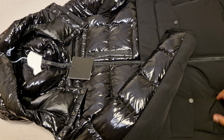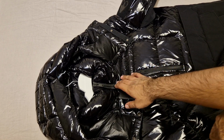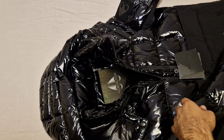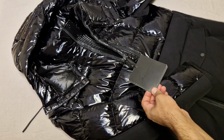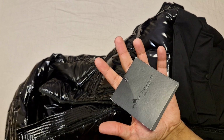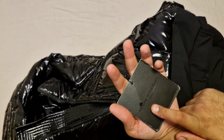Let's get into it. So we've got my hanger because I don't have the Moose Knuckles hanger with this. It didn't come with a hanger. So this is my good old hanger. Let's just throw that to the side. It's got the labels on it. They are kind of worn or whatever, as shit happens with time. Oh, I swore I shouldn't do that.